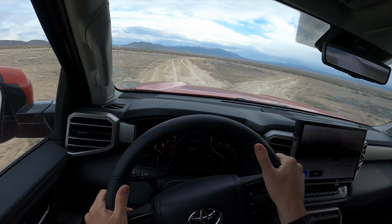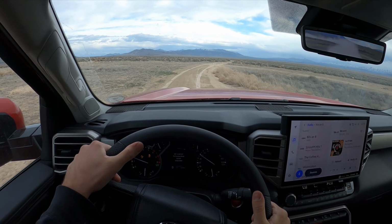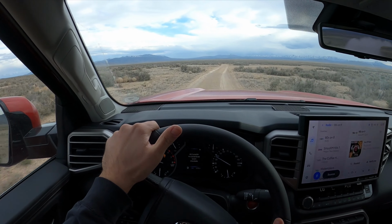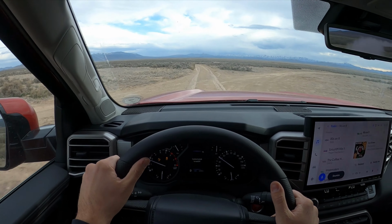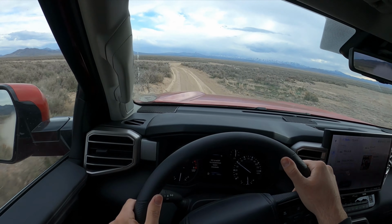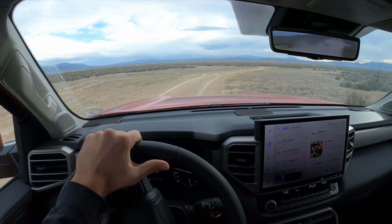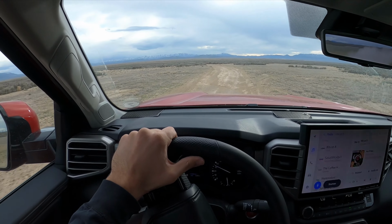And I'm not gonna spend as much time on the high speed course as I normally do, because this truck just isn't really meant for that necessarily. It's not why Toyota made this truck the way that they did. But I'll at least be able to show you guys that it can handle some bumps and you can do some higher speed stuff with it.